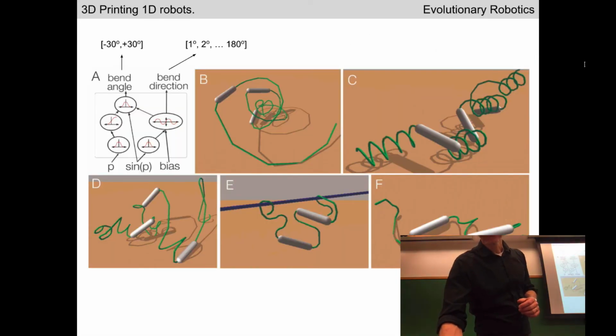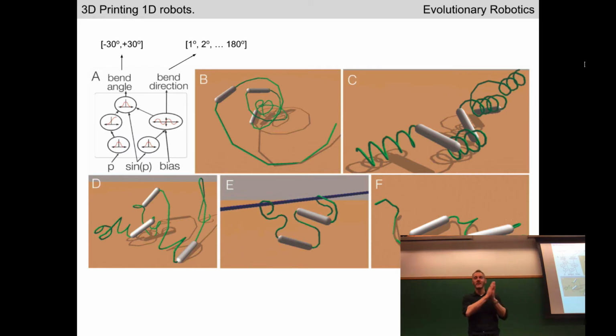So let's have a look at phase one, evolving these things. This should by now look very familiar to you. They were evolving these robots in Open Dynamics Engine, or ODE. ODE is the physics engine that Pyrosim is wrapped around. ODE is written in C. Pyrosim is, to all intents and purposes, a Python wrapper for ODE. So it's exactly the same simulator that you're using.